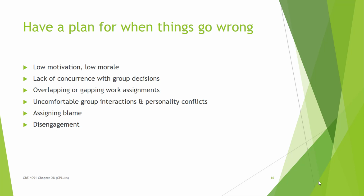So first, low motivation or low morale. Maybe your first group submission does not receive a great grade. Maybe you guys were confused about something or you oversimplified, and so you end up not with a great grade. Don't look at that and say, oh man, well, maybe we'll pass this course. That's crazy. No. Use that as an opportunity to improve.